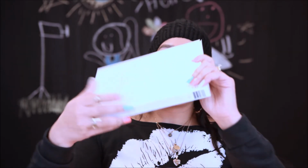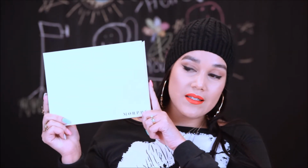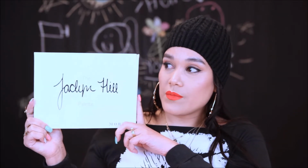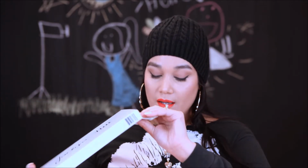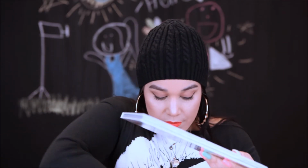And last but not least, we have the Jaclyn Hill palette. I've been debating, oh, I'm like blinding everyone. I've been debating on getting this one for a while now because I already have the Dare to Create 39A palette. And I wasn't sure if this one was basically just going to end up being an exact dupe for it. Now it came with bubble wrap and everything.